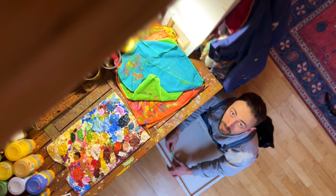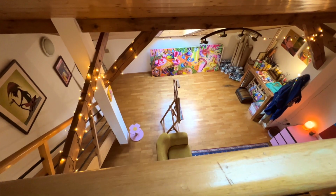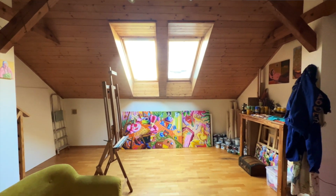Want to take a tour of my studio? So this is my studio. I moved in here about 4 months ago and I absolutely love it. It's exactly the kind of space that I was hoping I would find, and I got really, really lucky.